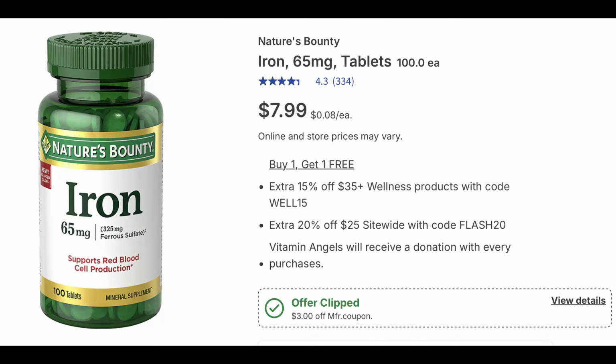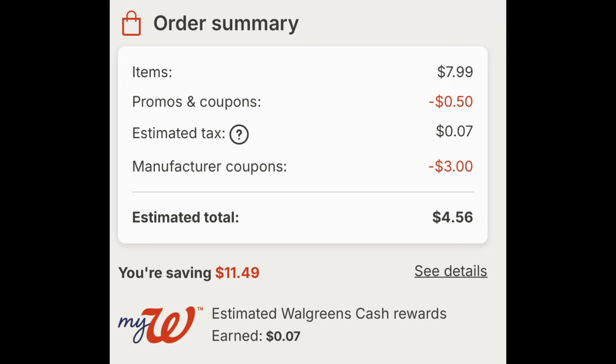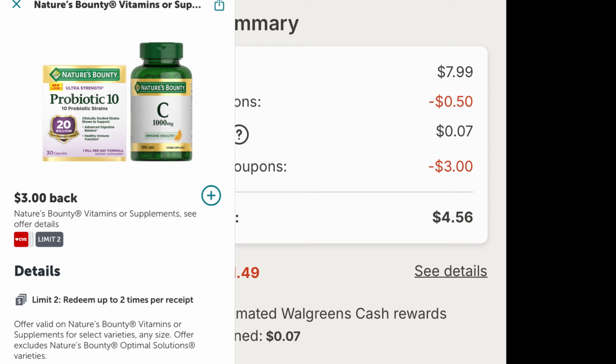Here we go with the Nature's Bounty supplements. They're buy one, get one free. So we are going to go ahead and add two of these to cart. You can see on screen, we also have a 3-off-2 digital manufacturer coupon. So when you add two to cart, $7.99 because one's free. The promo code WAG10 took off an additional 50 cents. We've got that 3-off-2 digital manufacturer coupon. So right there, we're at $4.56 with tax for both.